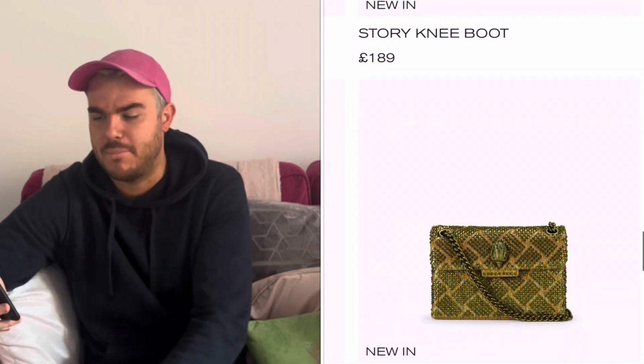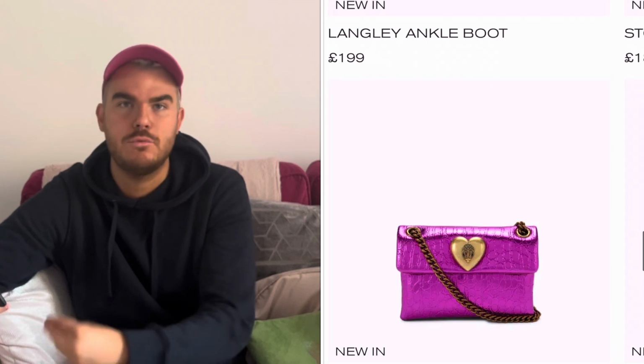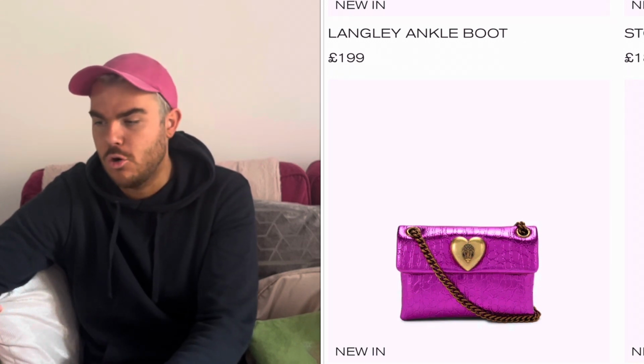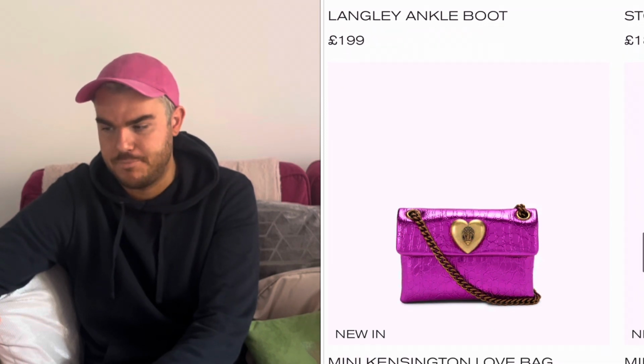Not quite the colour that I'd have gone for, especially as the hardware looks almost green. It's like mustard. Not quite where I'd have gone with that, but look, I appreciate what they were doing. The pink is beautiful, would have done a silver hardware if it were me. Also, don't think the heart was necessary, but can see where they were going with it.